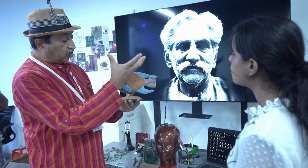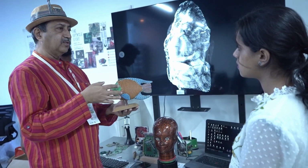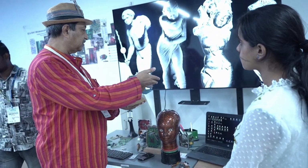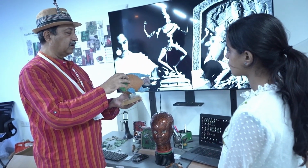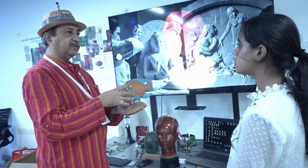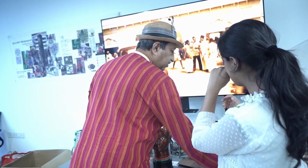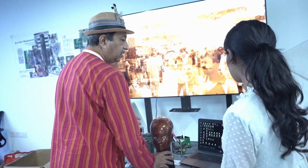How did you create the shape? The shape is very simple. You can use paper mache, you can use plastic resin. Any material you can mold using a hot glue gun. But how did you do the shape in this particular one? Because we are focusing more on not wasting, utilizing all the waste things as much as possible. You want to know how I make the shape.